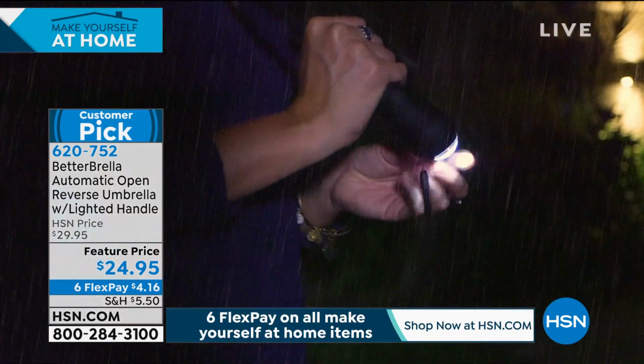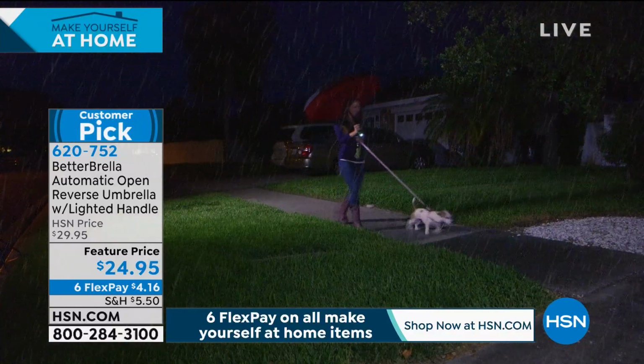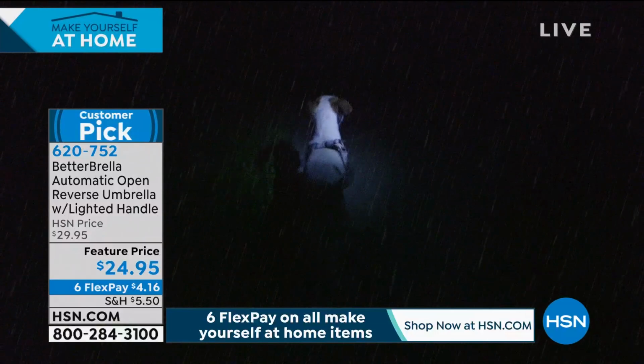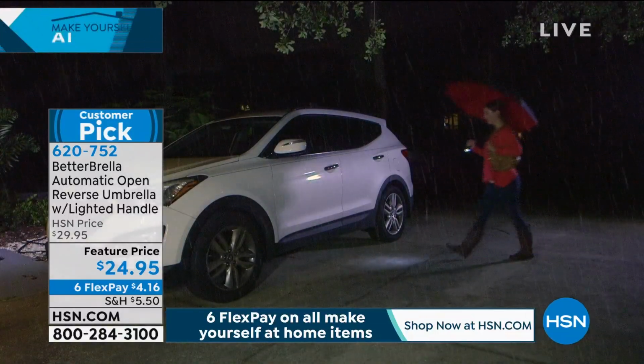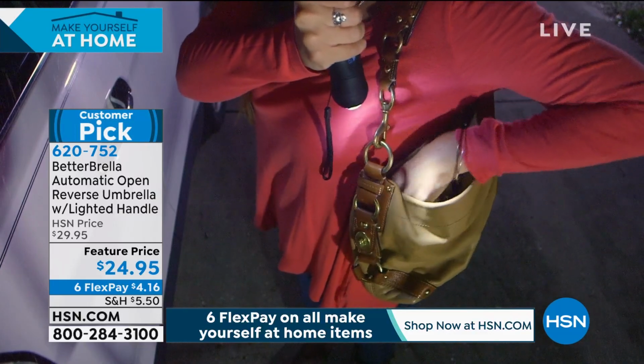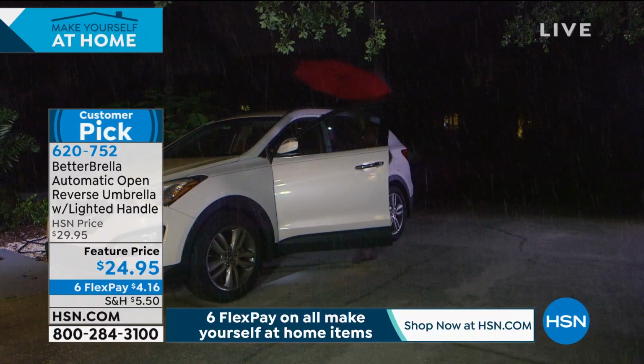You know, we're getting to that time in season where we're going from winter into obviously spring. And of course, April showers are gonna be here before you know it. This is the upgraded model that even has a flashlight built into the Comfort Grip handle. It's on FlexPay of only $4.16. If you get a brand new HSN credit card, we'll give you $20 in your account, making this $4.95.